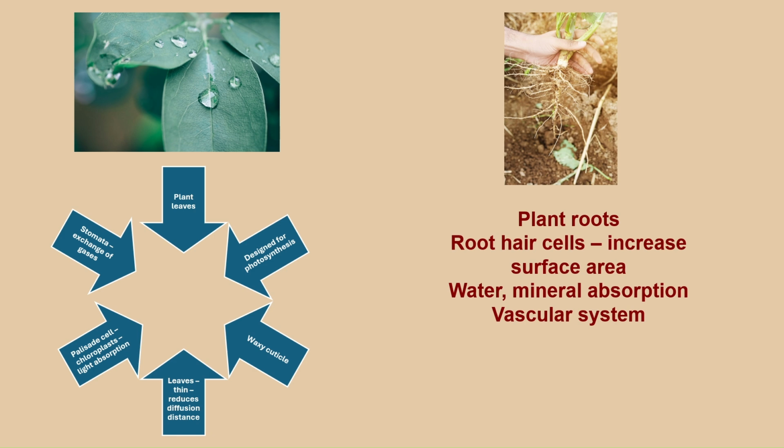Lastly, let's look at the plant roots. Roots are specialized to anchor the plant in the soil and absorb water and nutrients. The root hairs, tiny extensions of root cells, dramatically increase the surface area for absorption. Water is absorbed by osmosis and the minerals are absorbed by active transport. These cells have a high concentration of mitochondria, providing energy for active transport mechanisms. Roots also have a vascular system inside to transport water from the soil to the rest of the plant. This adaptation ensures the plant gets all the nutrients and hydration it needs to grow tall and strong.